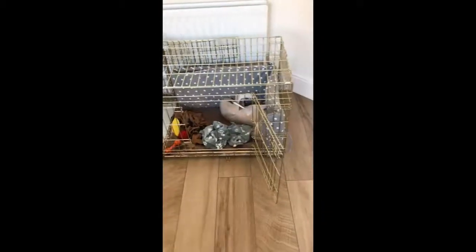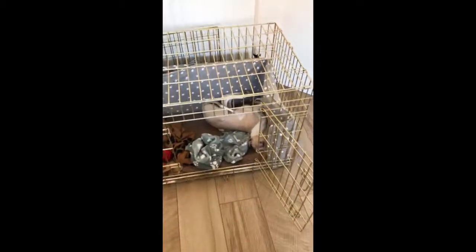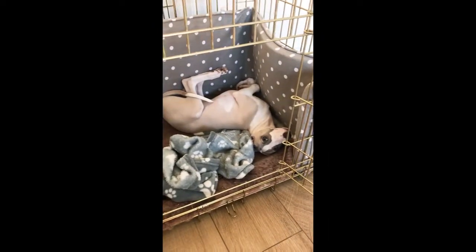My jacket. All right. What kind of position is that? Is that comfortable?